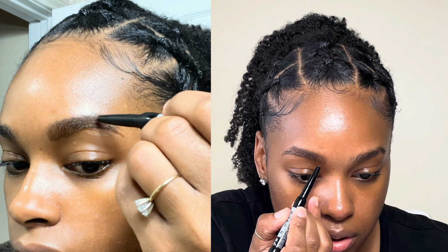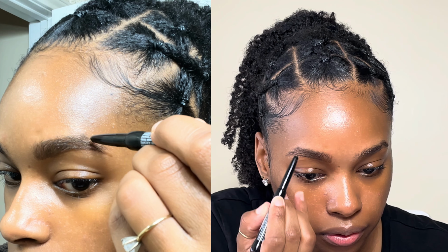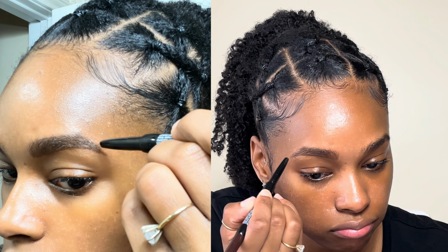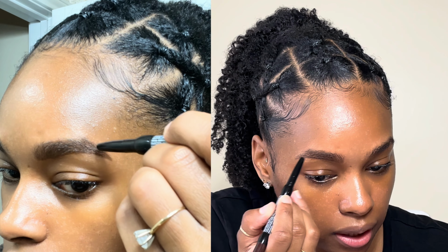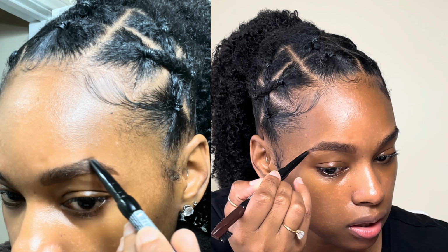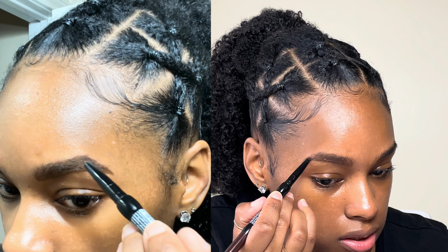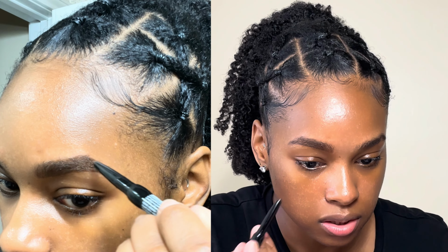Okay, so I pretty much am okay with the front for the most part. We got what we need down, and now we're going to go in with filling in, and you just do little strokes the way that your hair is laid. So my hair is laid to the side because we laid it to the side, so now we're doing little strokes. And my tail is right there, so we bring the product down a little bit past the tail because once we conceal it, it's going to shorten it anyway, so that's fine.